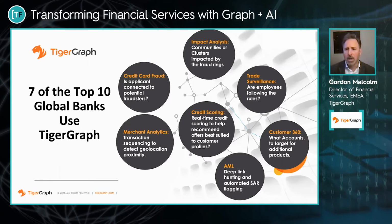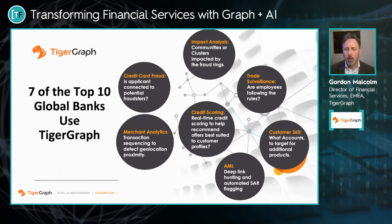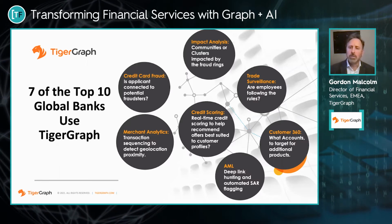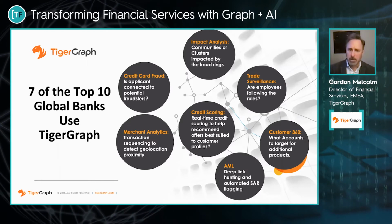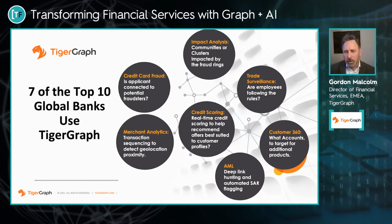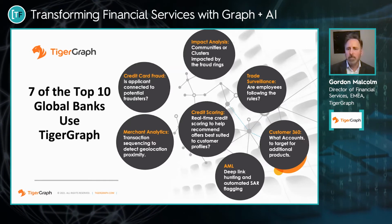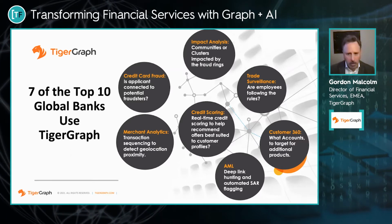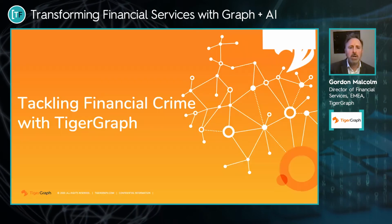Anti-money laundering, absolutely. We talked about Customer 360 and appropriately targeting customers with the right product or service. Trade surveillance. Now, this could be internal fraud. It could be to satisfy regulatory compliance demands like BCBS 239. Who touched what? When did they touch it? Where did it go next? A classic graph-shaped problem. Data lineage.